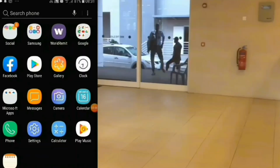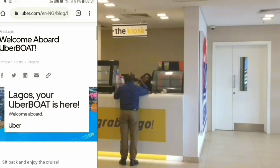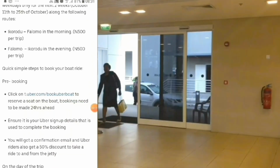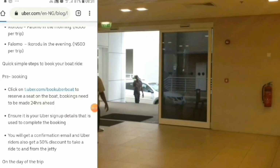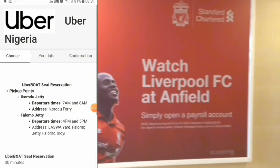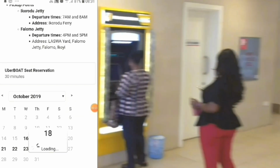So the first thing you need to do is, just like the Uber taxi, you need to download the Uber app, exactly the same way that you would do with your Uber taxi. And that is where you'll be able to pick up the locations, or where you can be picked up, or where you can go on board the ferry.